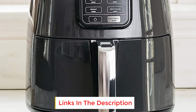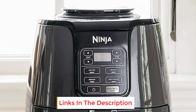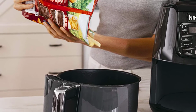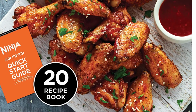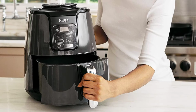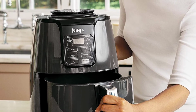Something else that helps to make this such a versatile option is that it has a very compact and sleek design. This design makes it easy to store right on your counter, which can be difficult with some larger models. This fryer can also easily fit into a cabinet if need be, which makes it a great choice for anyone with a smaller kitchen. One thing that you will need to keep in mind with this model is that it will have a bit of an odor the first few times that you use it.